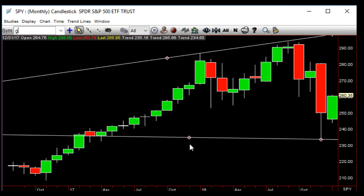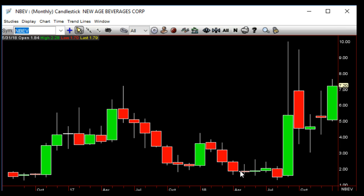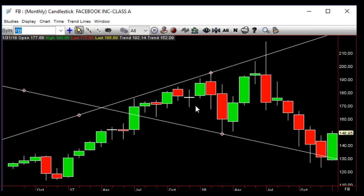Let's get through it. GE still monthly hammering up. And Bev here, slightly above their multi-bar pattern, going to be your issue. Trying to get out, how are you going to get outside of this stuff? But we'll see what comes of that. Facebook takes the month, and so here's this perfect broadening formation: 3, 1, 2, 2, 2, and all you had to do is wait for the reverse here. Boom, back up.